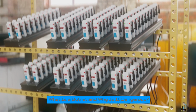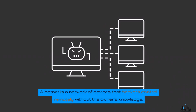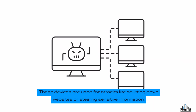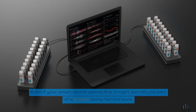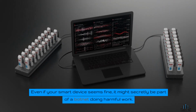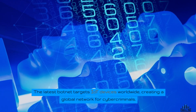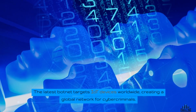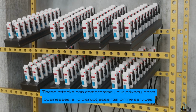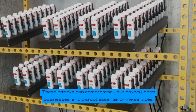What is a botnet and why is it dangerous? A botnet is a network of devices that hackers control remotely without the owner's knowledge. These devices are used for attacks like shutting down websites or stealing sensitive information. Even if your smart device seems fine, it might secretly be part of a botnet doing harmful work. The latest botnet targets IoT devices worldwide, creating a global network for cyber criminals. These attacks can compromise your privacy, harm businesses, and disrupt essential online services.